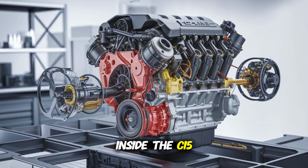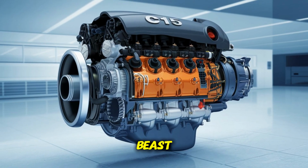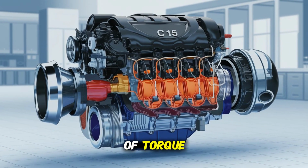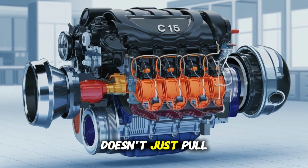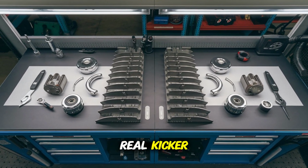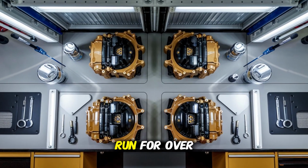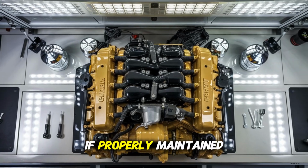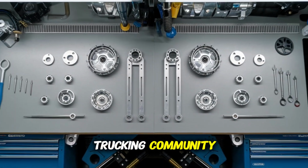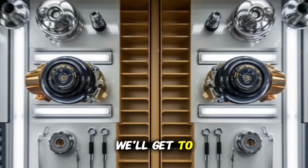Inside, the C15 houses a 6-cylinder, 15.2-liter turbocharged beast, capable of up to 625 horsepower and over 2,000 lb-ft of torque. That's the kind of force that doesn't just pull trailers, it pulls reputations. But here's the real kicker. It wasn't just the raw numbers. It was the dependability. This engine could run for over 1 million miles if properly maintained. That kind of longevity made it an icon in the trucking community. But that same reliability also became its greatest weakness. We'll get to that in a moment.